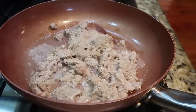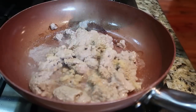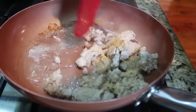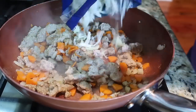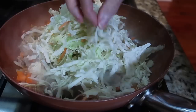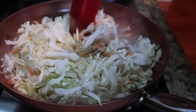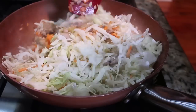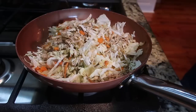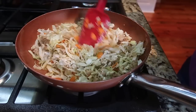Once the ground turkey started to brown, I started layering in flavor using onion powder, garlic powder, white pepper, some granulated ginger, and then I started adding some chopped up carrots and some coleslaw mix or chopped cabbage. I always try to pick out those big chunks that somehow end up in the bag. So we will saute this down and then add some soy sauce, or in my case, liquid aminos. All of the seasonings are obviously to taste.